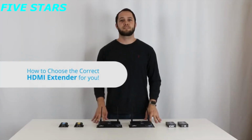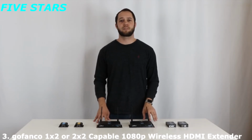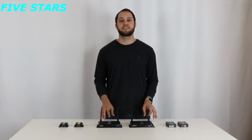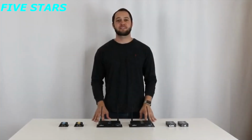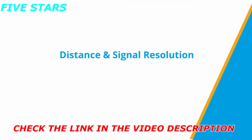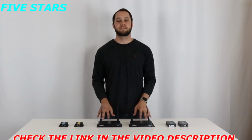Extending HDMI signals over long distances requires more than an HDMI cable. At distances more than 10 meters, it is effective to use an HDMI extender to obtain a quality signal. However, there are many types of HDMI extenders to choose from. In this video, we will go over the factors to consider in order to choose the correct HDMI extender and also provide options. Two major factors to consider are distance and signal resolution. That is, how far apart your source and display are and what video resolution is needed.